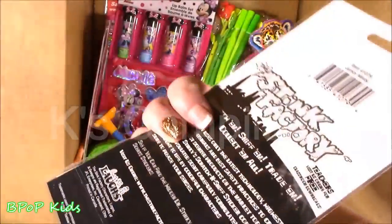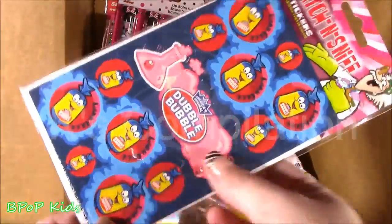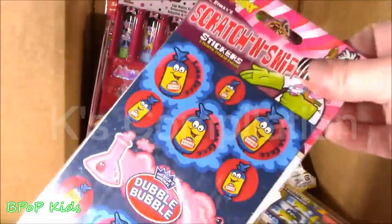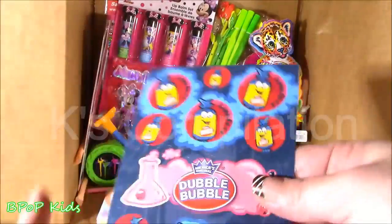Look at this, Junior Mints. This actually kind of looks old, like vintage. I don't know if they make them anymore. Double Bubble. Look at those little pieces of gum. Oh, I gotta open this one. I have not had these in years.